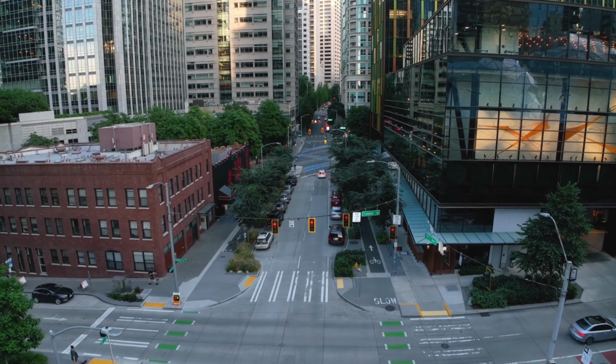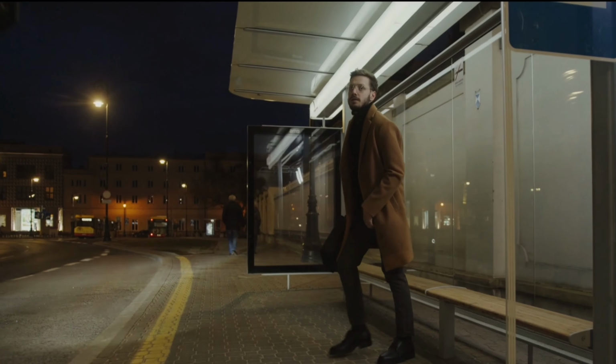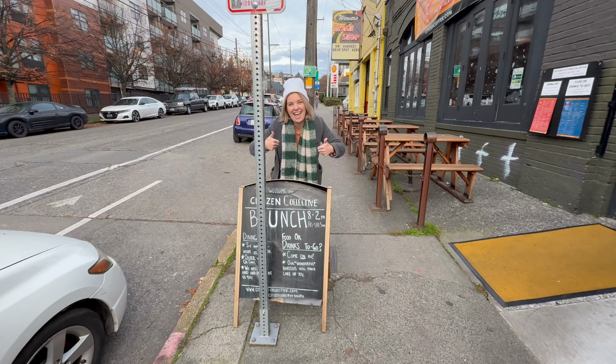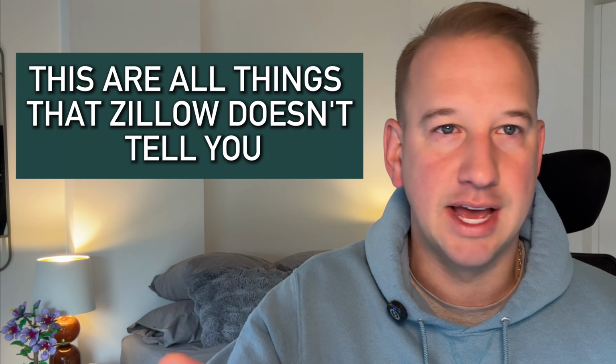What I look at before I look at the house is the street that it's on. Is it a cut through? Is there a lot of traffic going through there? Is there a bus route that runs directly in front? Is there a commercial property 2 doors down? Is it on a downhill side facing a neighbor who has maybe a 3-story addition coming up? These are all things that Zillow doesn't tell you, and it won't tell you until you're actually in the house.